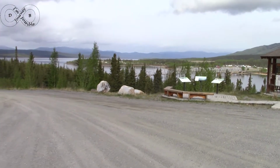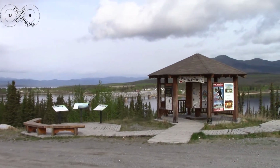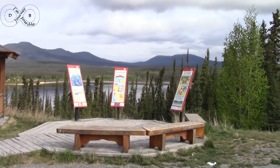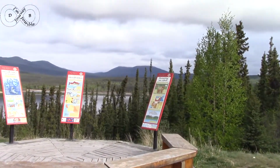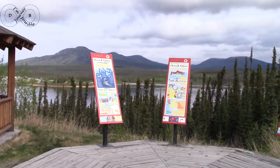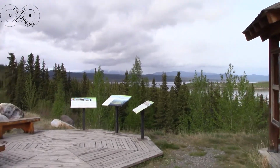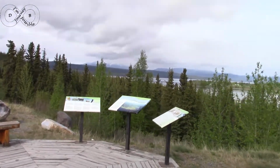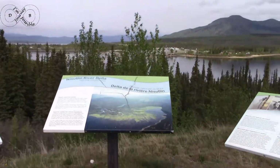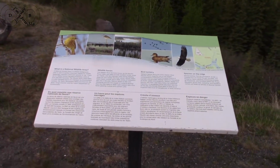Well, I think this is, well, Teslin. That's right. We're at the village of Teslin today. And we're at an overlook for a very long looking metal bridge. And there's a lot of nice, interesting signs around here, talking about the Delta River, and the type of wildlife we'll see in the area.